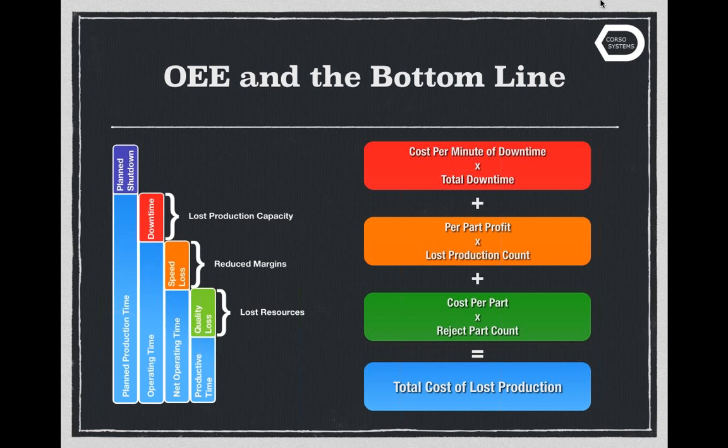Performance is your cycle time over your ideal cycle time per product produced. Your quality is your good pieces produced divided by your total, and OEE is just a multiplication of all of those. And a lot of times, OEE is presented in a gauge format in a dashboard. So that's an example of something you might typically see.